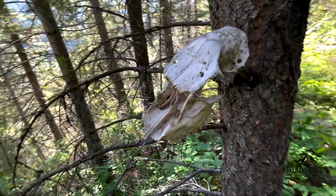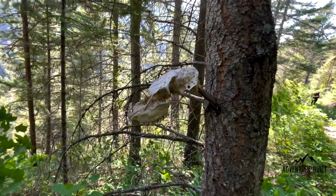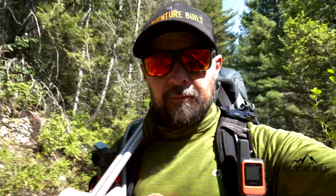My honest guess would be bear skull. It's a little creepy. Walk on the trail and you come across that hanging in a tree. Kind of wonder where that came from or how it got there.